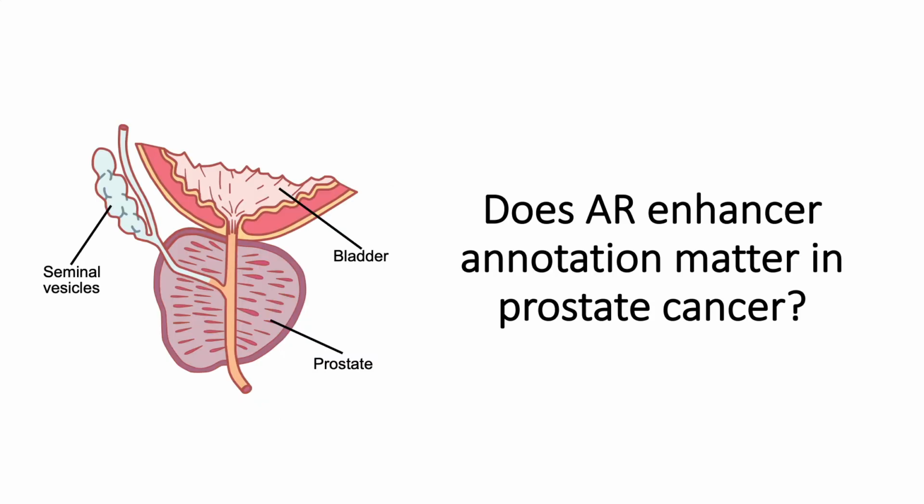I'm sure you're asking yourself right now, I'm sure you are kind of tired of this or you're kind of too dry. So one valid question for you is, does the AR enhancer annotation matter at all in prostate cancer? Is there any value in this beyond the academic exercise? Now, I have a bias in this. I have a vested interest in this particular area. But I would argue absolutely.